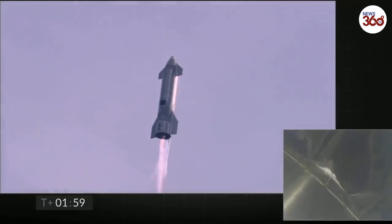Coming up on T plus 2 minutes, we're getting ready to transition from three engines to two engines firing on Starship. We'll be shutting one engine off. That's intentional.